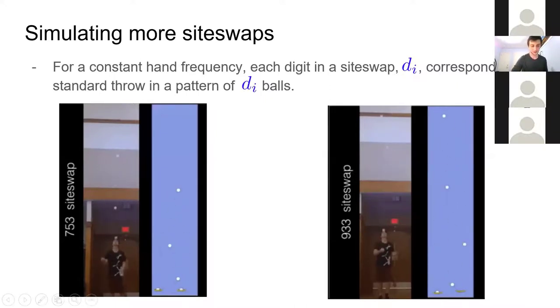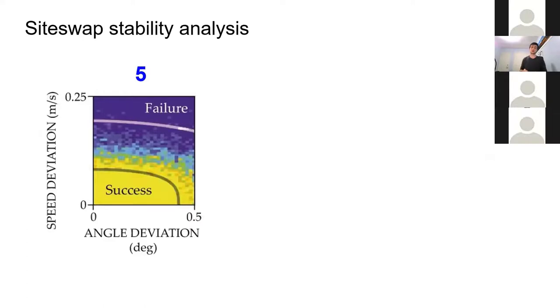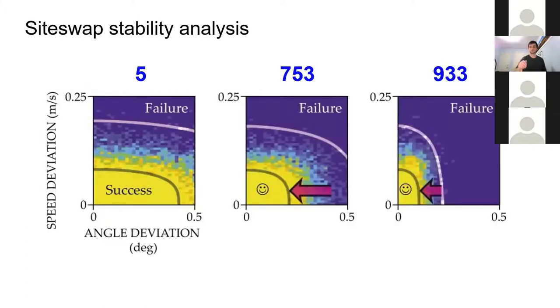I'm juggling next to the simulation so you can see what the pattern looks like in real life, and on the right is what it looks like when we simulate it. So we can conduct this stability analysis for these siteswaps.